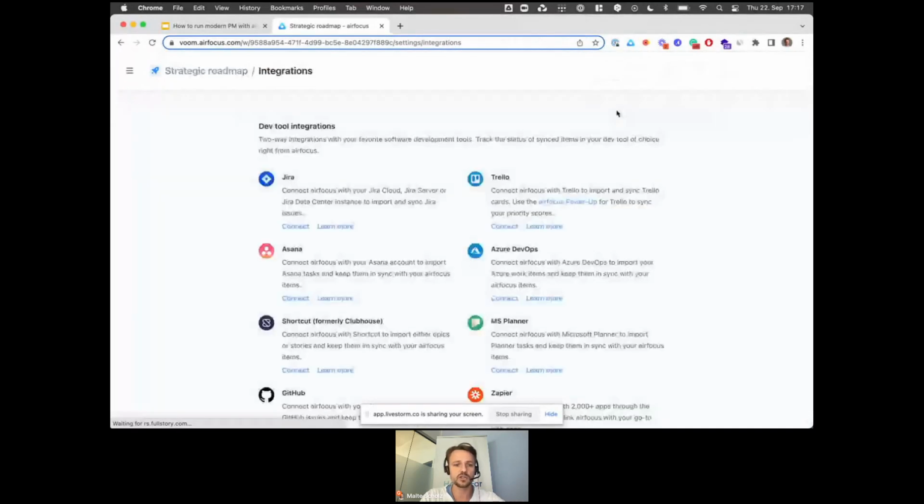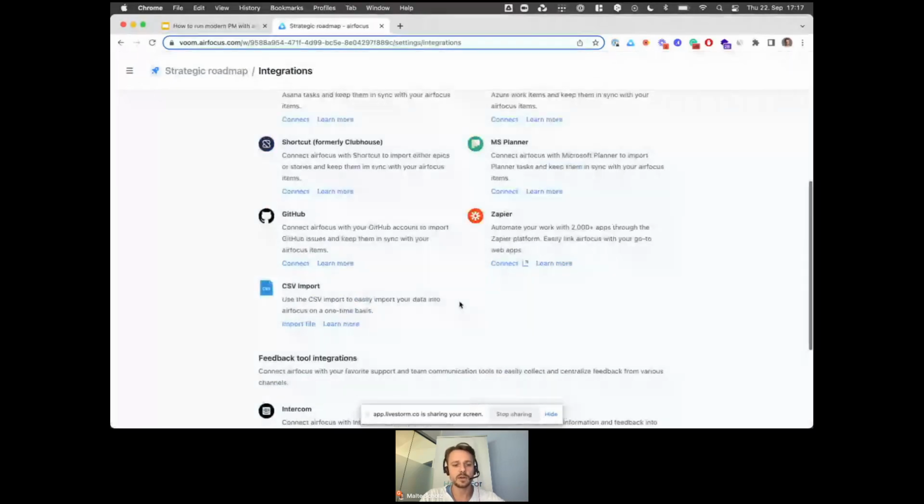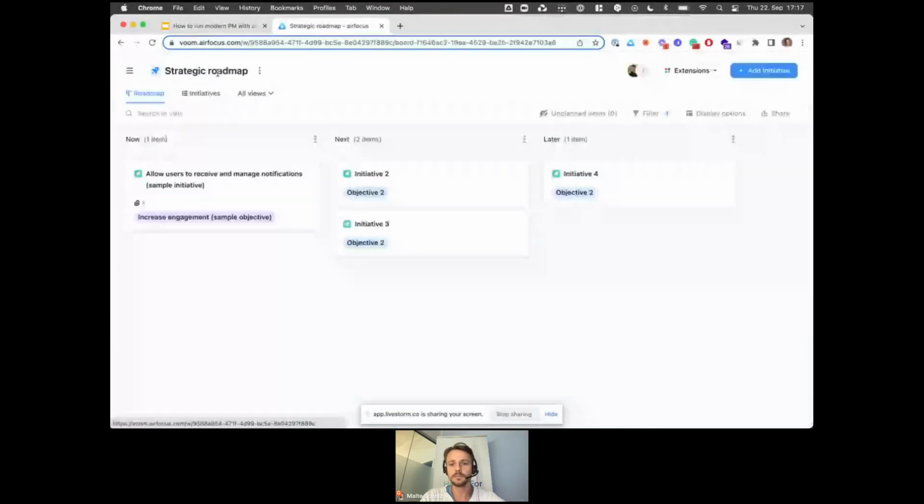So we have all kinds of integrations with Jira, Trello, Asana, Azure DevOps, all these get-stuff-done tools. And then, of course, the feedback tools like Intercom and Slack, and more coming soon. Yeah, so this is the basics of AirFocus.